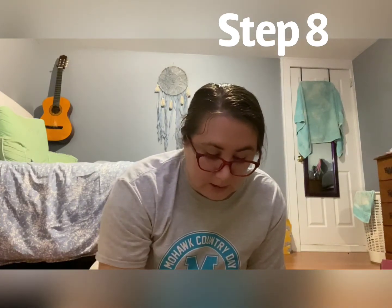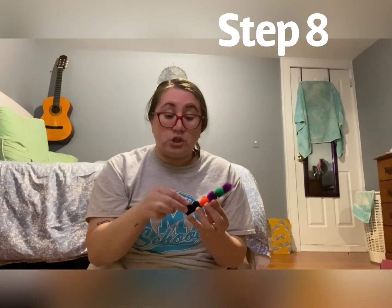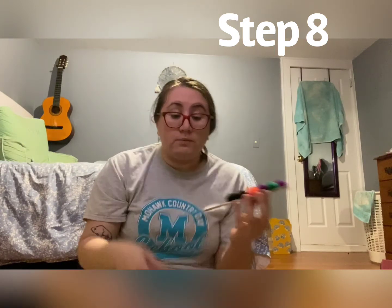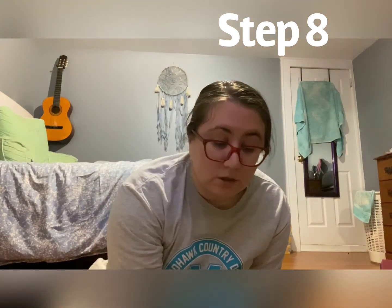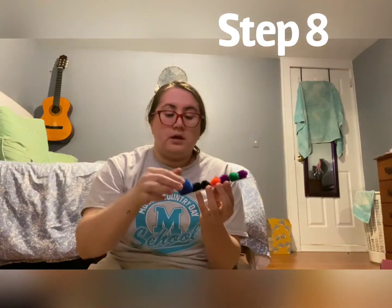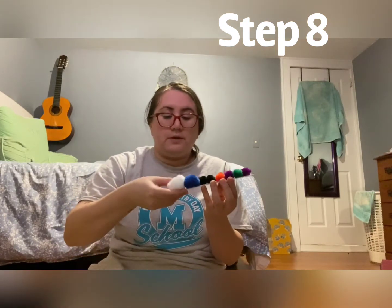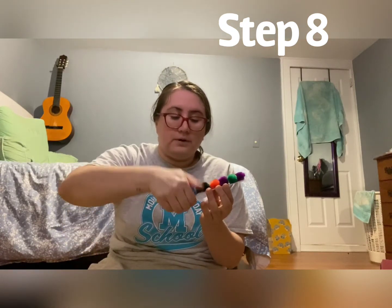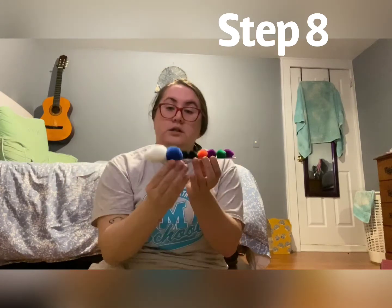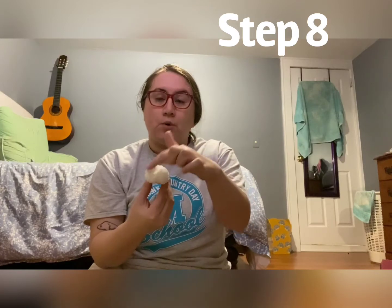Let's see. And again, all butterflies, like caterpillars, look different. So if you're making this project with your sister or your brother, it's okay if they look different. It's not a big deal. So this is going to be the middle of our butterfly. Just like that. And I have googly eyes, so I'm going to put 2 googly eyes right here.